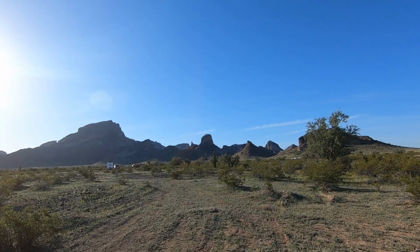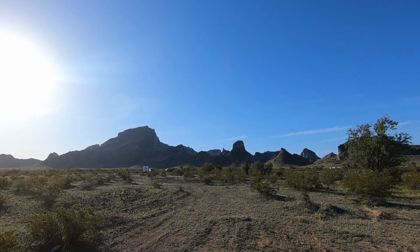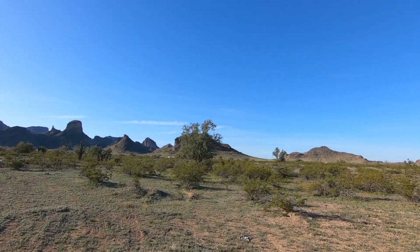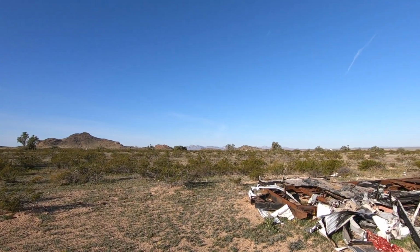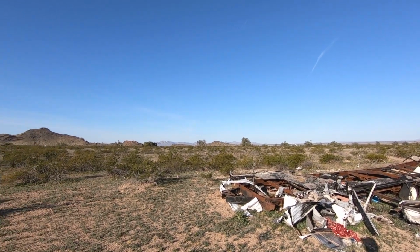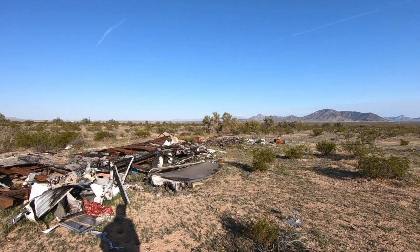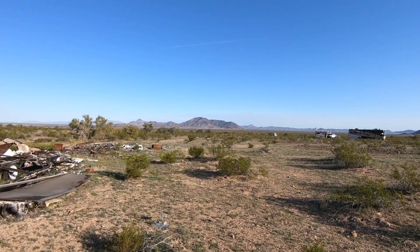Saddle Mountain right there. There's Saddle Mountain. It doesn't really look like it from this angle, but if you look at it from the west or the east, it does kind of look like a saddle when you see it from the other end. And way over there, looking west, there's another road that goes up over there. Lots of camping spots over there where you can boondock, way over there to the south of us that you can't see.